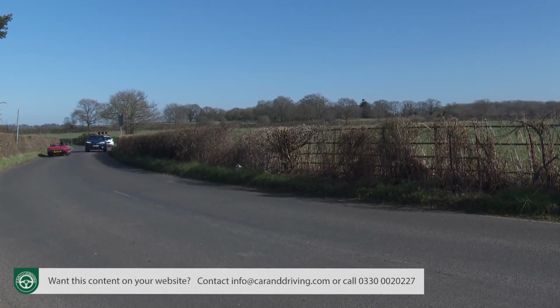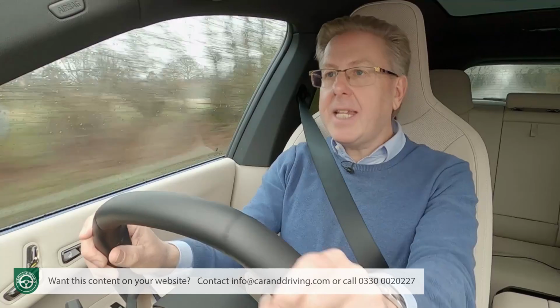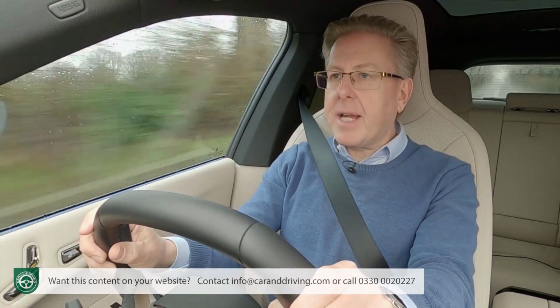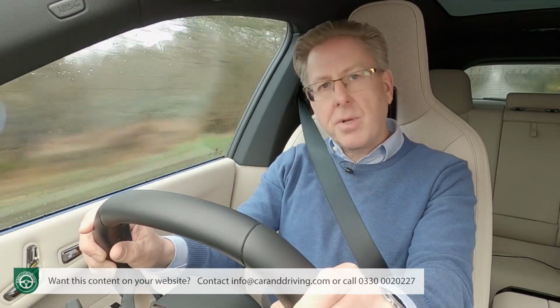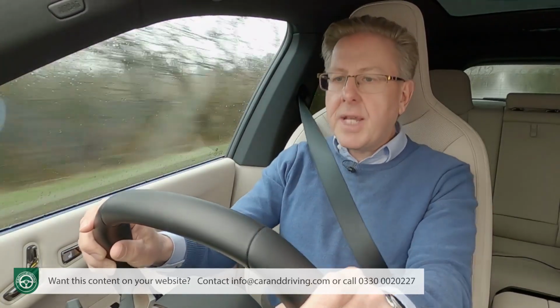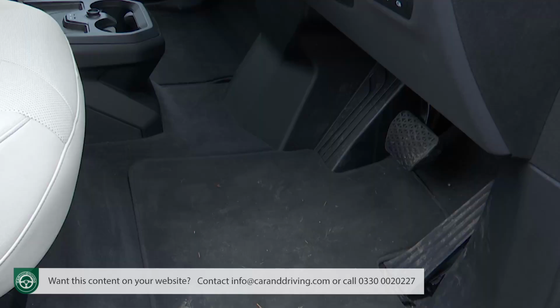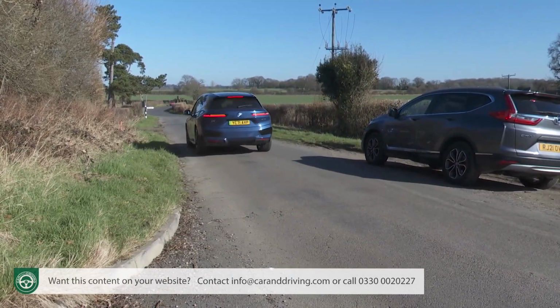That regen system, by the way, deals with virtually all speed retardation in this car, aided by clever integrated brake technology, which, as with other tech in this car, takes all the usual traditional components and compresses them into a single unit. Using this system, the brake pedal only makes a physical connection to the friction brakes in an emergency stop or in the event of a system failure.